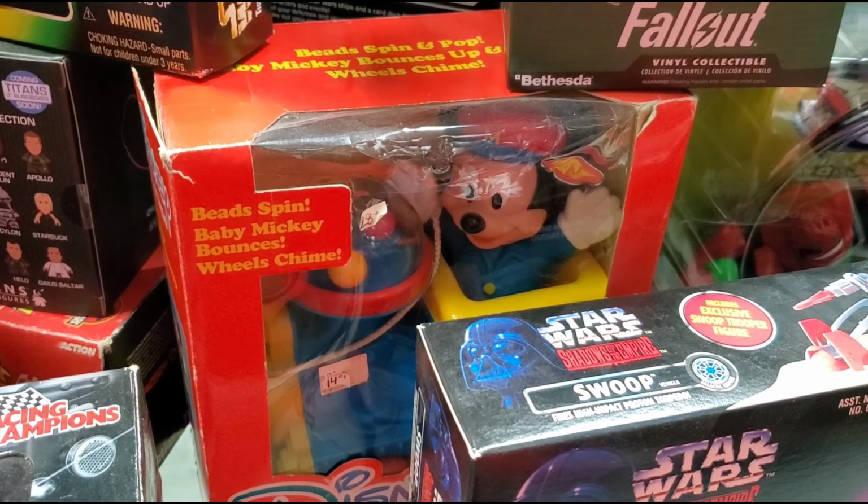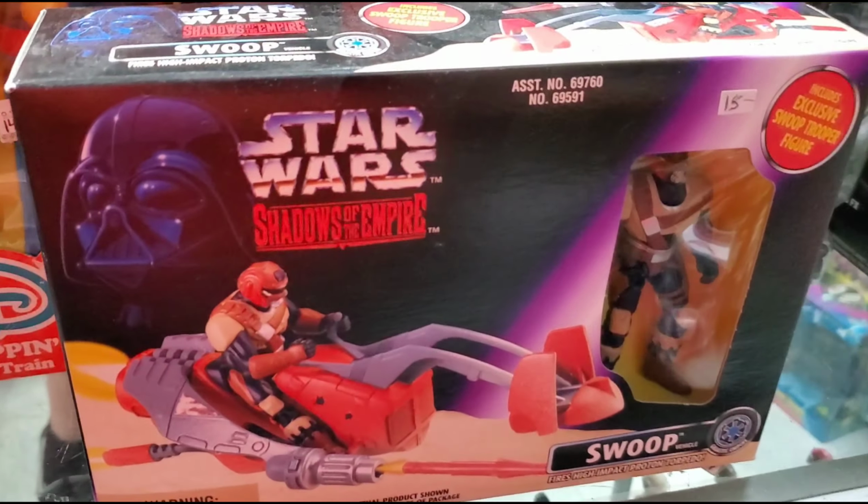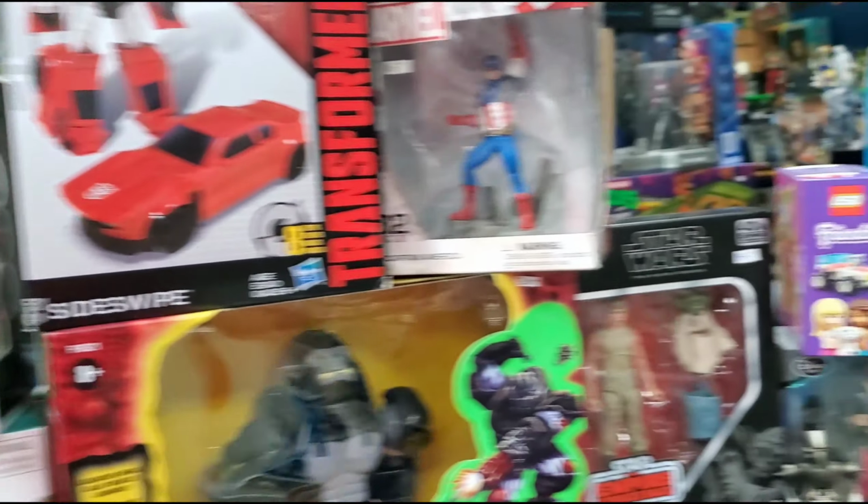And here we have kind of an older Mickey Mouse kids toy. And check out the Star Wars Shadow of the Empire vehicle. That was a great line, by the way. I love me some Shadow of the Empire. Ooh, look at that Marvel Legends Wolverine set. And here we see just a ton of Star Wars loose action figures just hanging out.